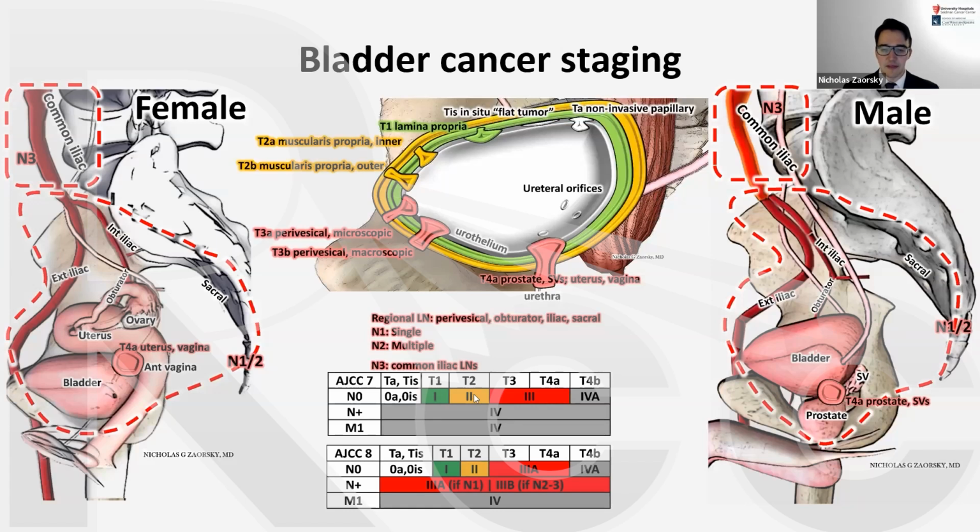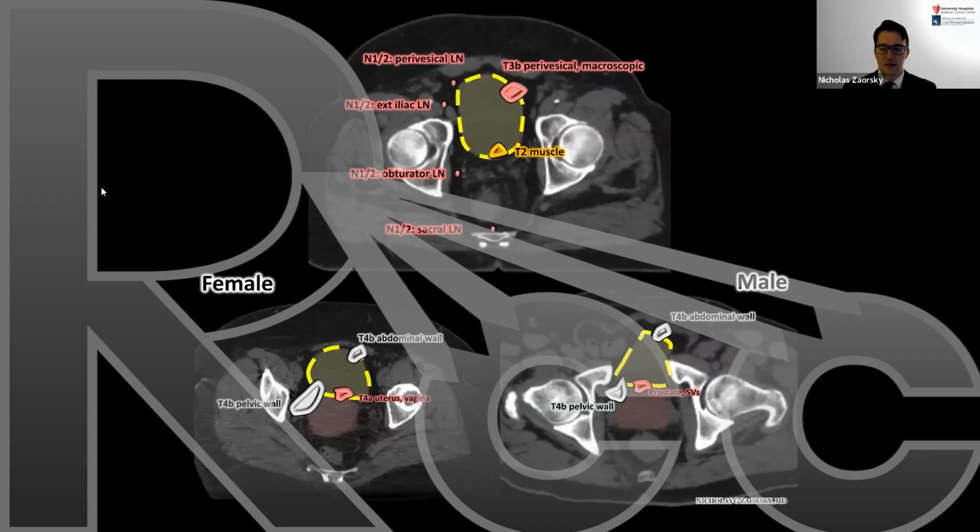In both the 7th and the 8th edition, T2N0 disease is stage 2, and if you have T3 or T4 disease, you can have stage 3 or sometimes stage 4 disease. The important consideration between the 7th and the 8th edition, the 8th edition just came out in 2018, was that previously node positive disease had been considered stage 4, and it is now considered stage 3 disease.